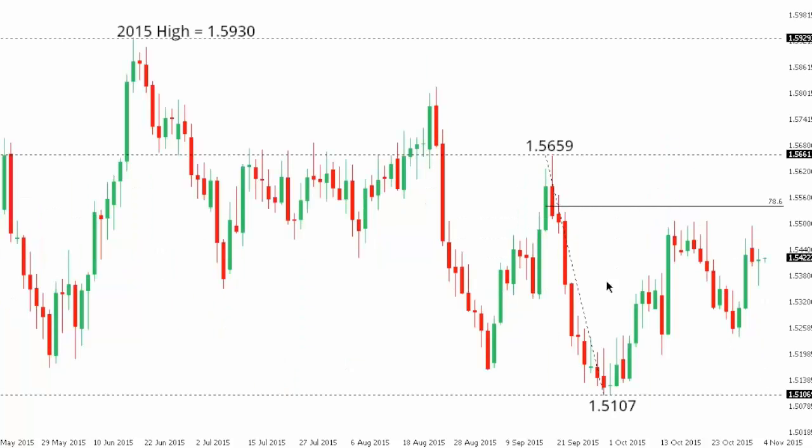Sterling dollar. So cable remains confined to a broader downtrend off that 2015 high at 159.30, with the market putting in a series of lower tops, the most recent confirmed lower top at 156.59. But in recent sessions, we've seen the market stall out in the 155 area, and so this is the ideal next lower top ahead of a resumption of declines back down towards and eventually below recent lows at 151.07.